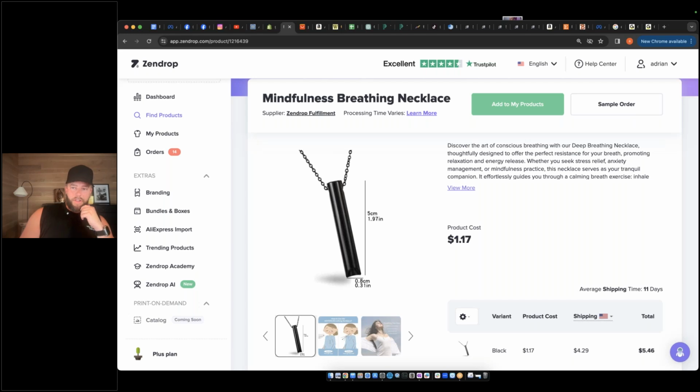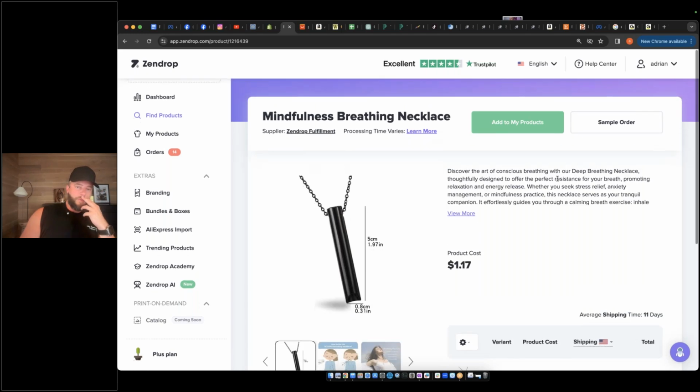Discover the art of conscious breathing with our deep breathing necklace. Thoughtfully designed to offer perfect resistance for your breath, promoting relaxation and energy. This sounds like something that would be fairly easy to target to people into yoga, health and wellness, stuff like that.